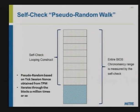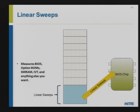As I said, we take a pseudo-random walk based on that nonce. So basically we just iterate through these loops in pseudo-random fashion, say 1,000,000 times. We've actually done experiments, which I'll show you the results for, at 625,000 times, 1.25 million times, and 2.5 million times. And pretty much anything over 625,000 times is a pretty measurable difference.